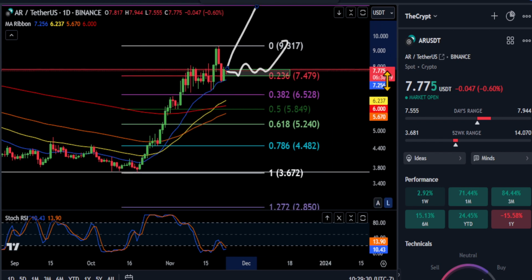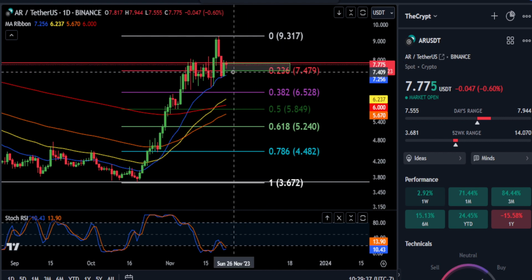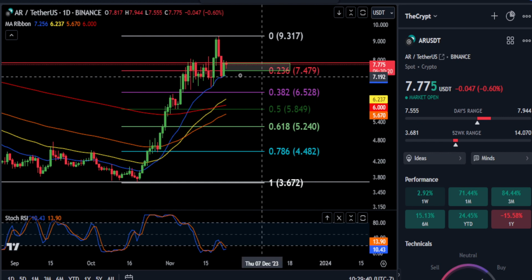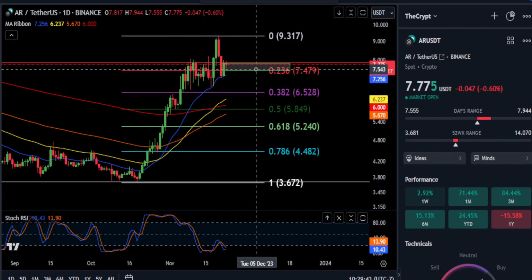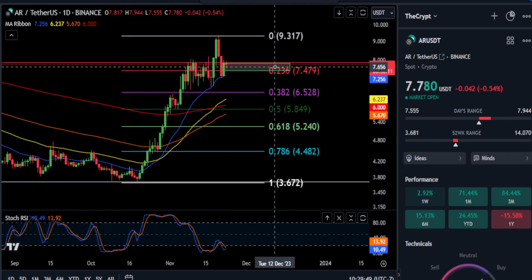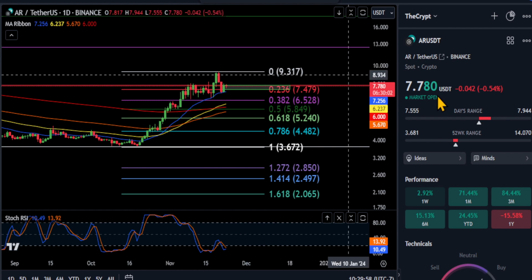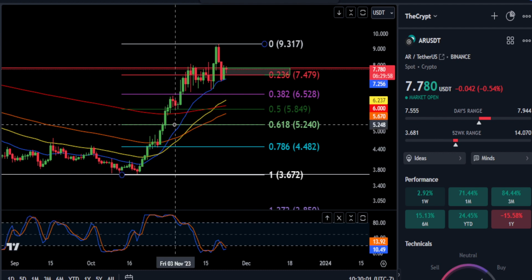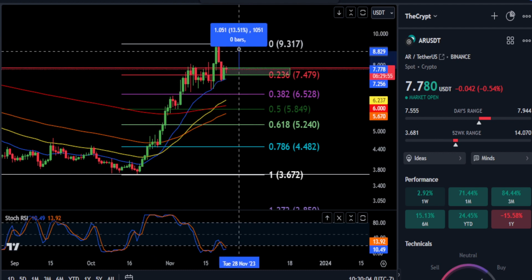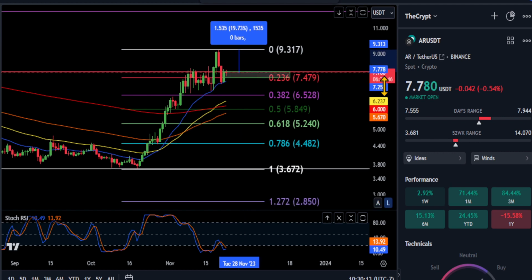Of course, those are one of many options that could happen with AR, but the point I'm trying to get across is as long as you stay above the 747 level here, stay above our green box for support, that's going to keep you above the 21-day EMA and your 236 from the low to the high. And ultimately, on the grander scale of things, you want to hold on to the top of this box to have a shot at that purple line at that 382 for that 60% move. But here on the shorter time frame, you need to watch the box. If you can hold the box and continue moving from where you are now, the price to beat is that 931 level for about a 20% move. That is going to be your first major resistance point to watch.